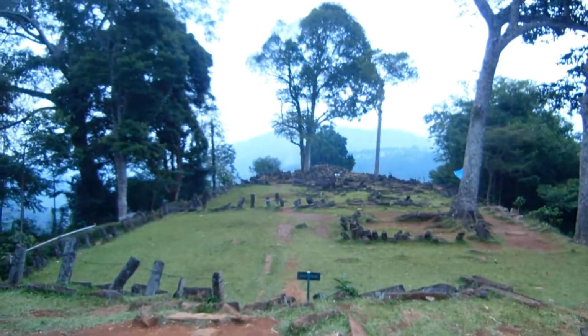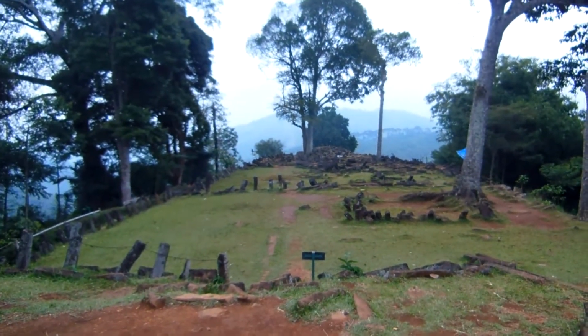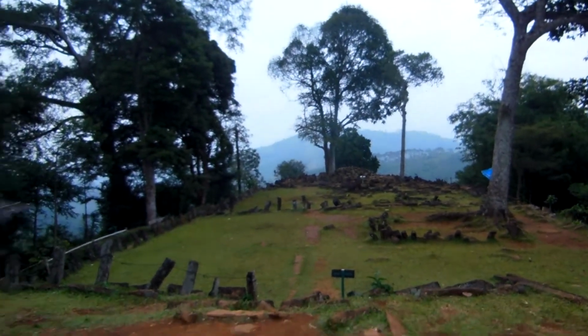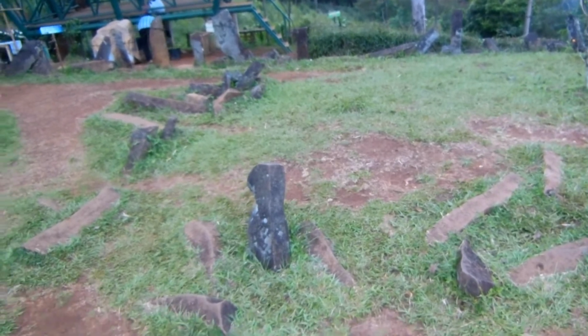Let's see what we can see now as we look back down terraces 4, 3 and 2 behind us. This is the axial alignment, and for me the throne is the place which I most like. To me this is the place of meditation. And it's said that to the left of the king stood his queen, so that's somewhere where this stone here is in the center.